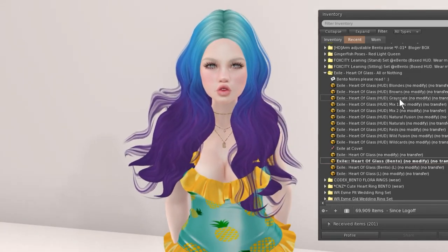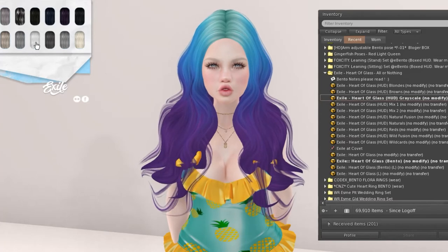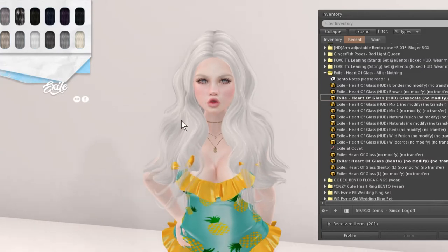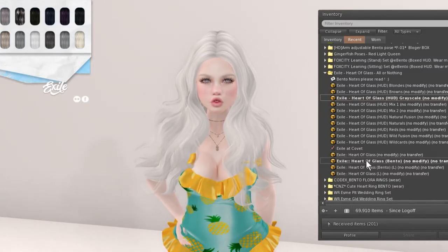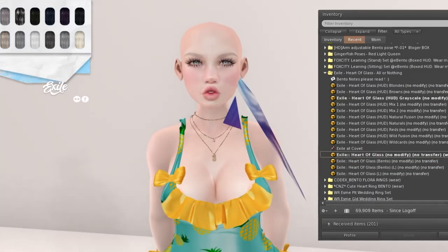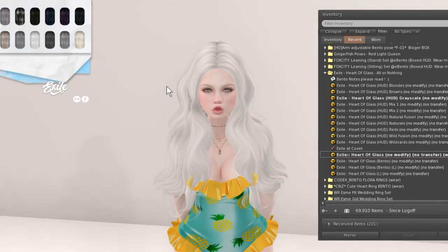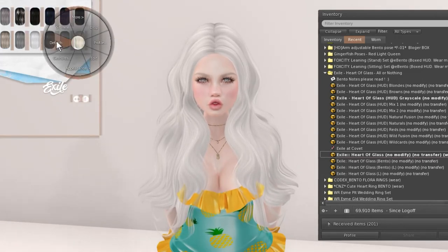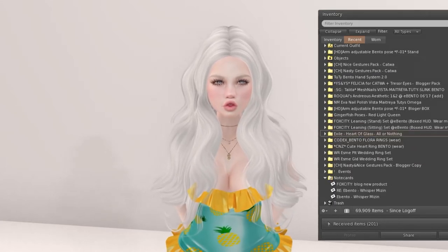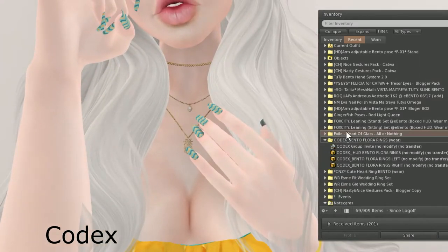Alright, let me put my white on. Oh, that is by... I'm going to actually put the non-bento on. It does come with large, and it comes with regular. And that is by Exile. It's called Heart of Glass. Now, we have some rings here. Let's see. We can get them on our hands. This is by Codex.